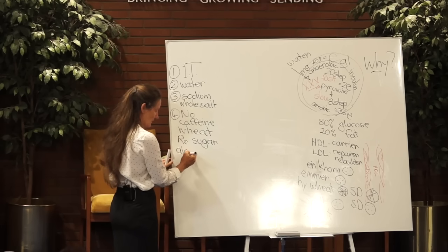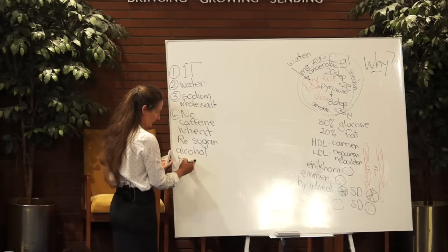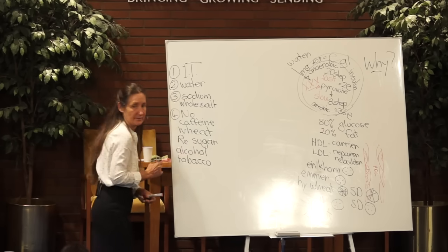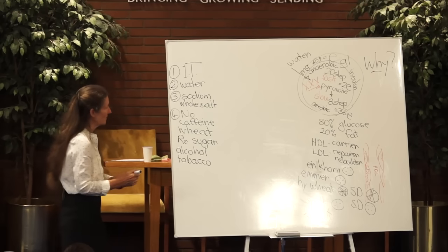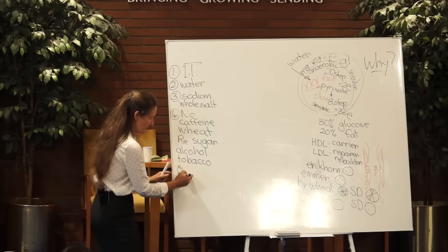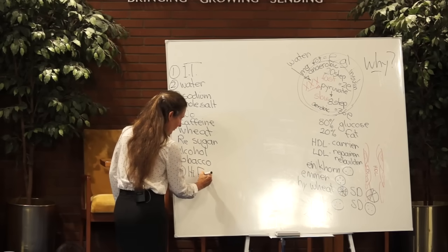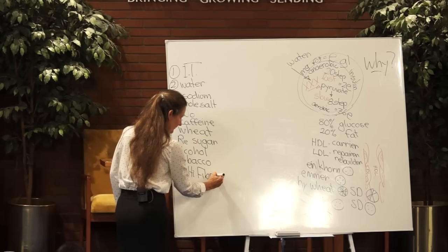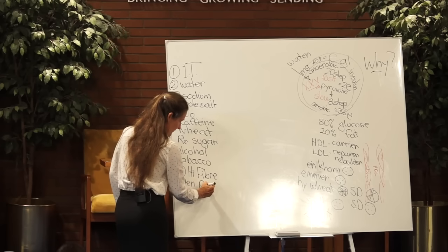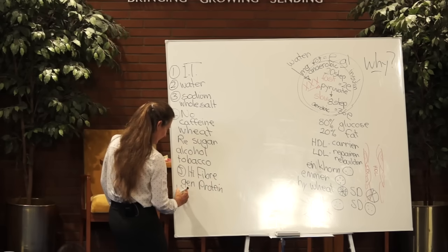Alcohol is bad news on the heart. And tobacco. They must stop if you want heart health. Keeping the heart with all diligence. And number five is high fiber. All your plant-based foods are high fiber. Generous amounts of protein. And your healthy fats.